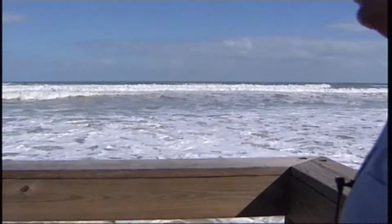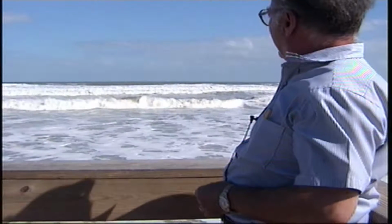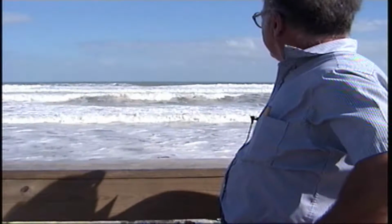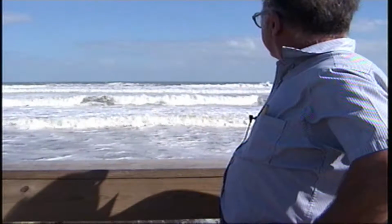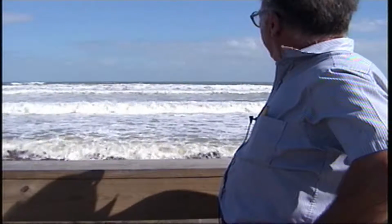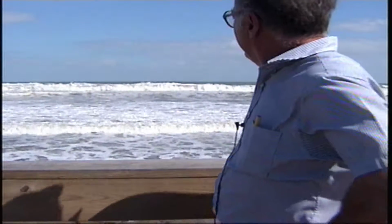We're looking due east now, out here into the central North Atlantic. What you can see is some pretty hefty waves. Looks like they're perhaps as high as about 6 to 10 feet way out there. There's a lot of churning up of the bottom, and we've got tremendous activity here as a result of yesterday's storm.